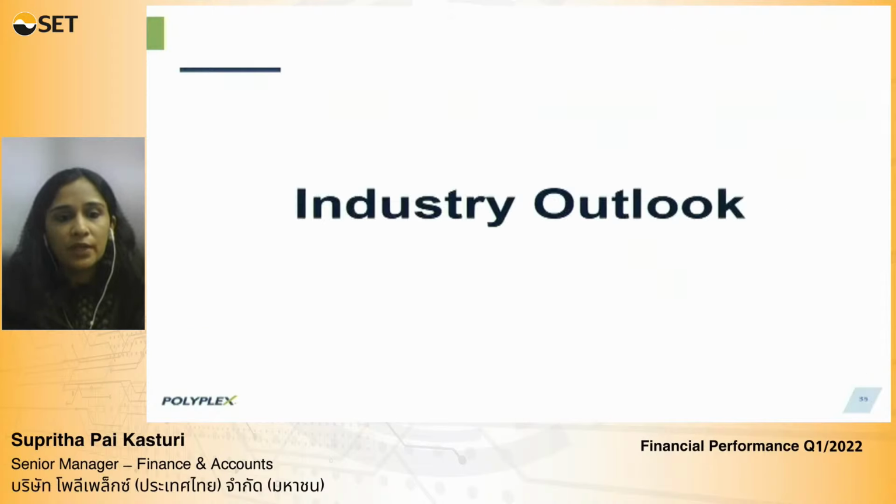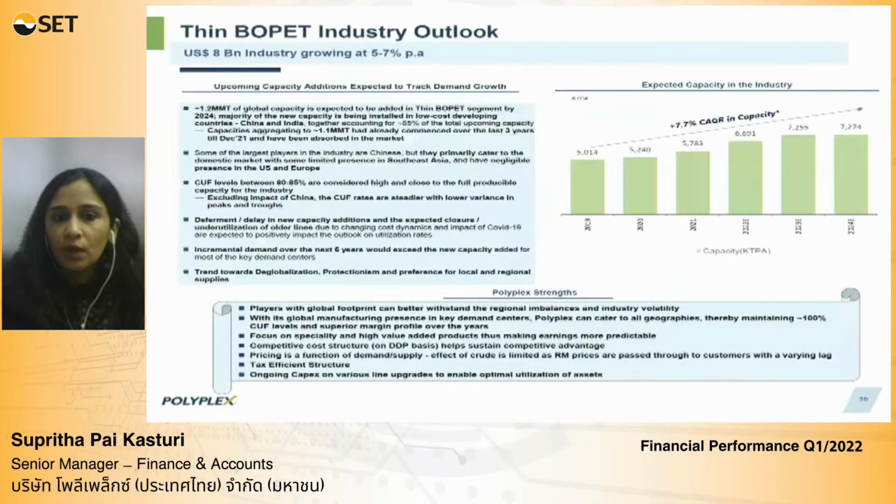Moving on to the industry outlook. So as you can see from this chart, there are some capacity expansions which are in the pipeline over the next 2-3 years. But these capacity expansions are mainly in China and in India. And we believe that this increase is in line with the expected demand growth as well. And also there could be some delays or spread out of startup of these new capacity because of the continuing COVID pandemic, as also the supply chain disruptions.